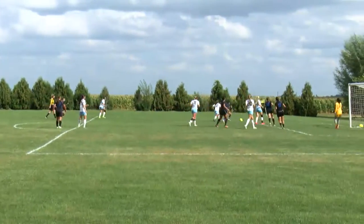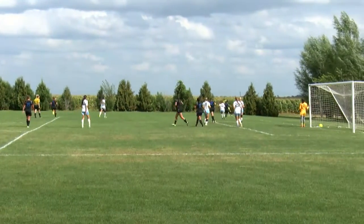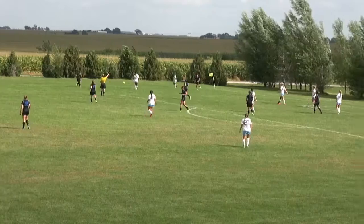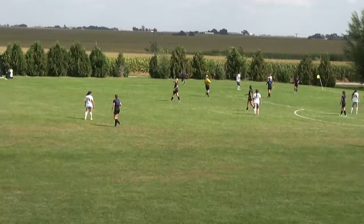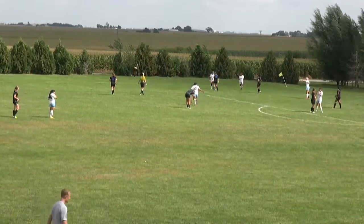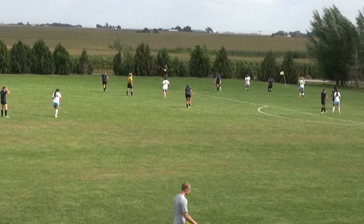Now still a 2 lead, but she's still constantly having things thrown at net. See how well she holds up this second half. They're going to need her to be strong. She'll have a throw in to deal with now. About 5-10 feet away from the corner. 10 yards, excuse me.